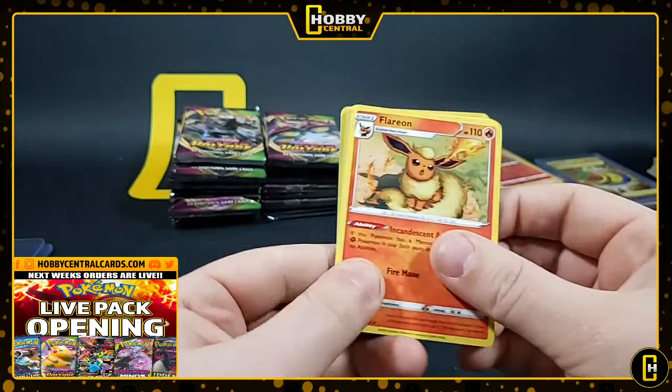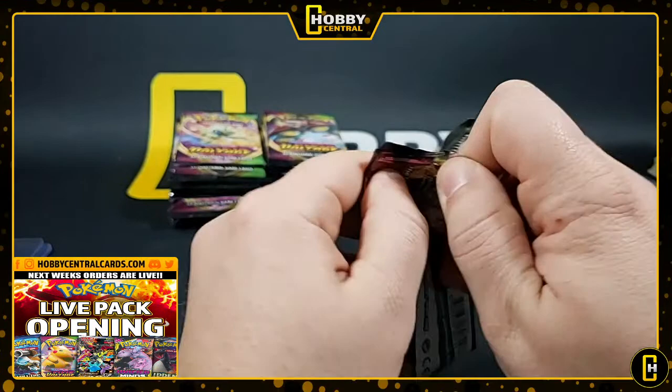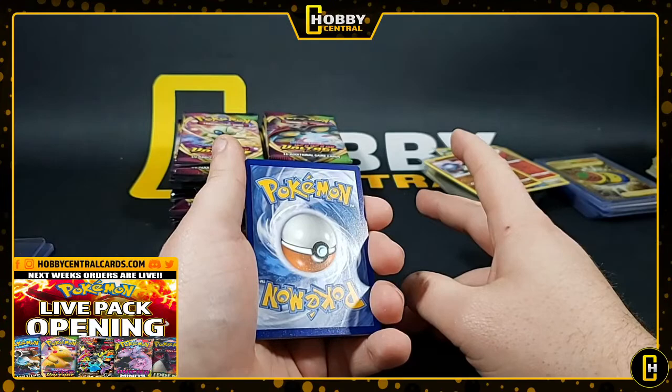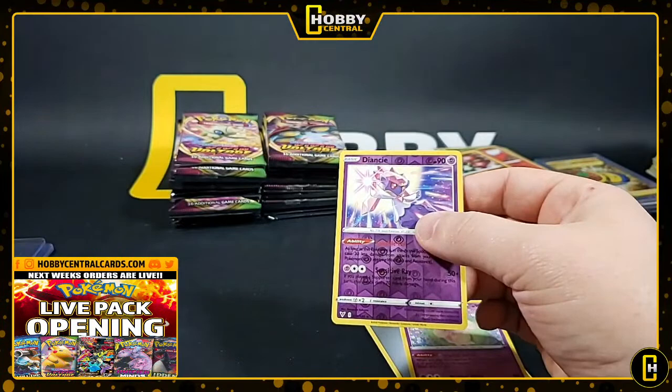So far, I mean, we did get the gold telescopic sight and a VMAX, but so far this box not as good as the first, for sure. If I remember correctly, Tag Team Bolt, you've got a chance. There's a Charizard, there's a Gyarados, there's a Blastoise. What else? I can't remember. I know those I've pulled myself out of Tag Team Bolt.